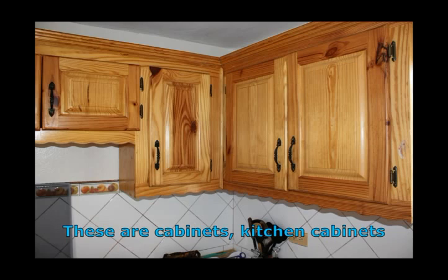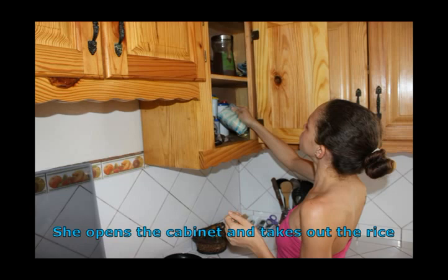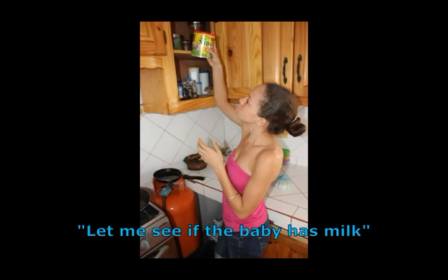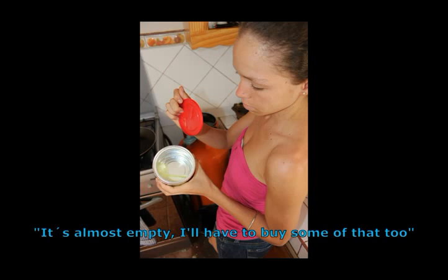These are cabinets, kitchen cabinets. She opens the cabinet and takes out the rice. Oscar doesn't eat a lot of rice, so this is enough. Let me see if the baby has milk. It's almost empty. I'll have to buy some of that too.